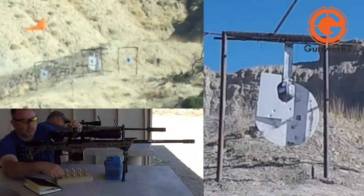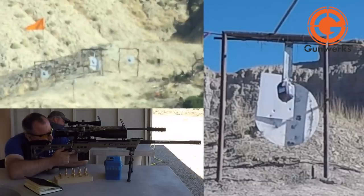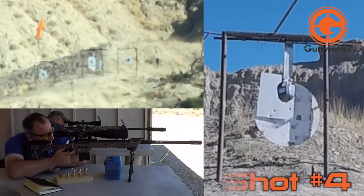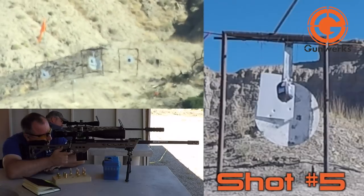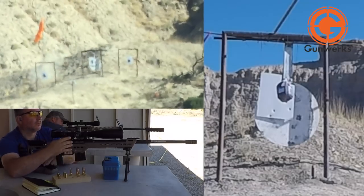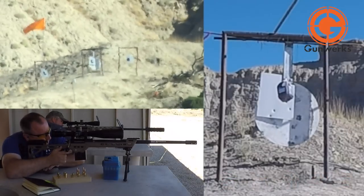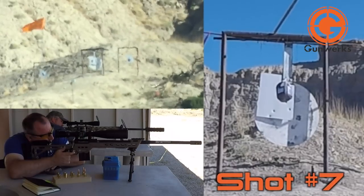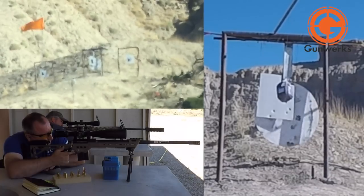0.3 left, good elevation. Okay, same. Point three left. Point two left. There you go. Contact. Backer.